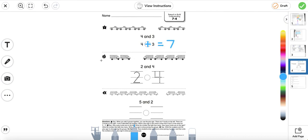Okay, number two. We have two buses and four more. So we're going to go ahead. Our first group is two, so we're going to write the number two. And our second group, we have four buses, so we're going to write the number four. What sign do I need to put to show that I'm joining? Plus sign. So we're going to go ahead and draw a plus sign. Can you tell me what is 2 plus 4? 4, 5, 6.